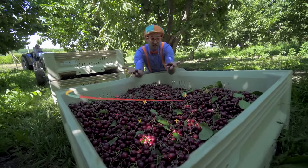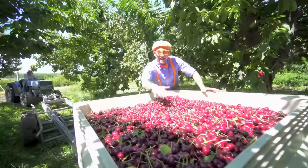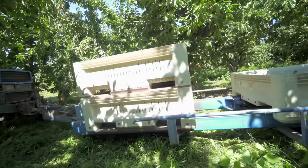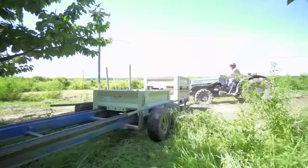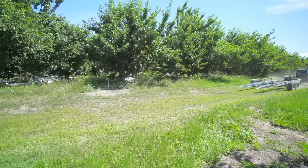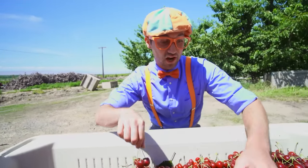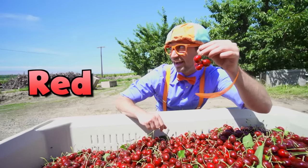Look at all of these cherries. Now that the bins are full of cherries to the tippy tippy top, now it's time for the tractor to load up the bins. Yum! These cherries look so tasty! And these cherries are the color red!